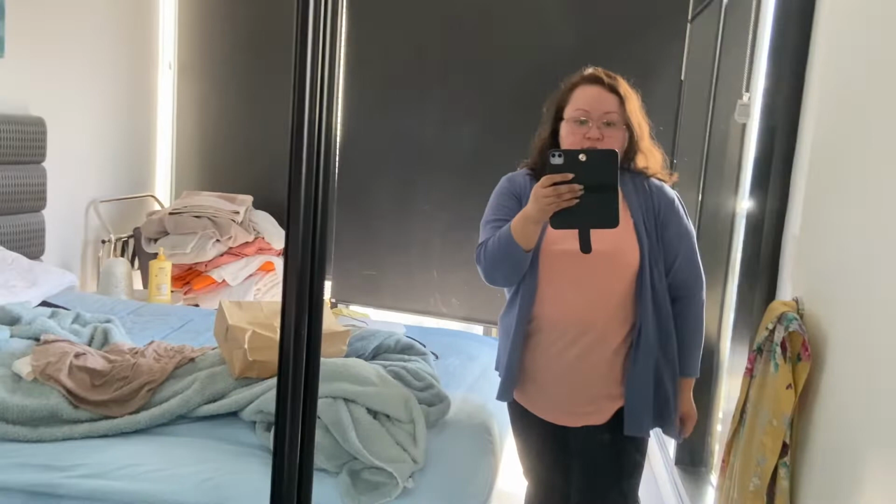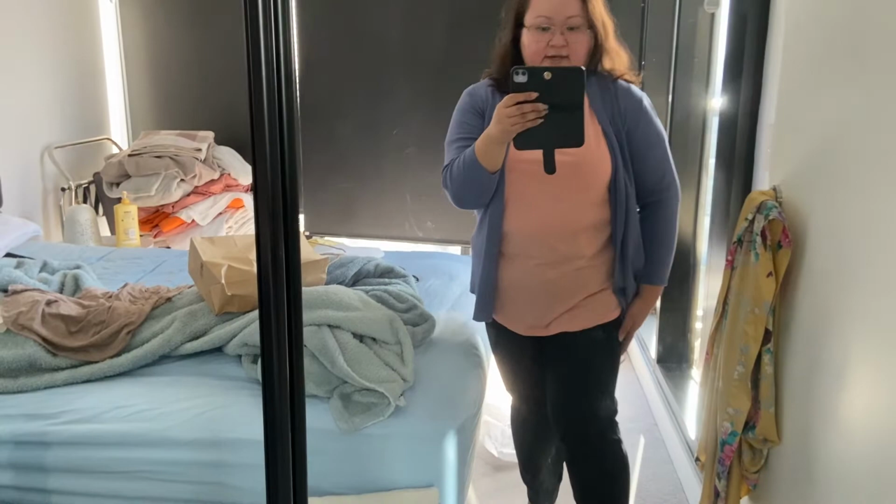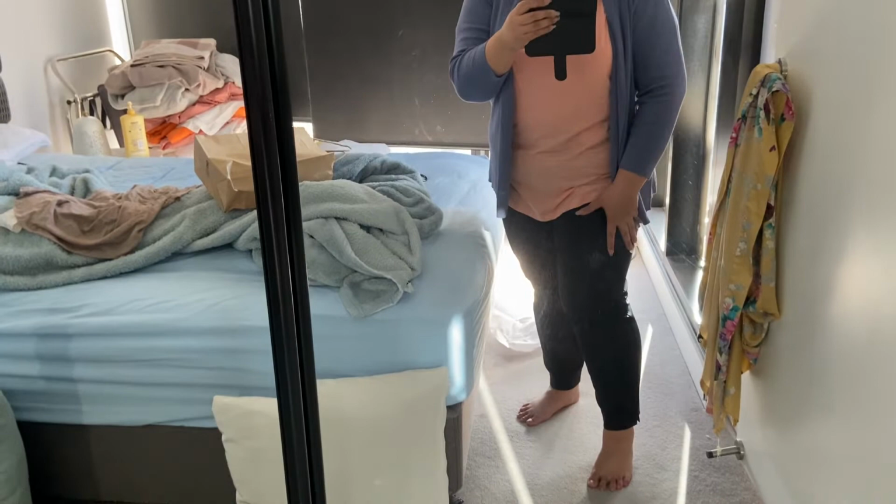So overall, I'm really happy with this online order. That's a label that I need to take off, tag. Everything fits. I don't have to do any adjustment for the pants, which is amazing. So this is actually a 7/8 pant, which I have learned is what I need to buy. Because that is actually a full length pant for me. That's perfect. Very, very happy.